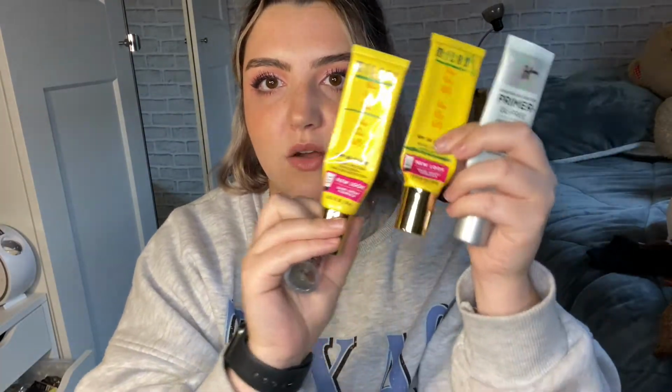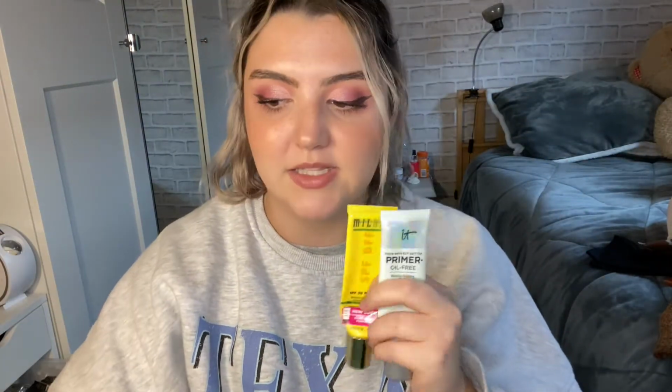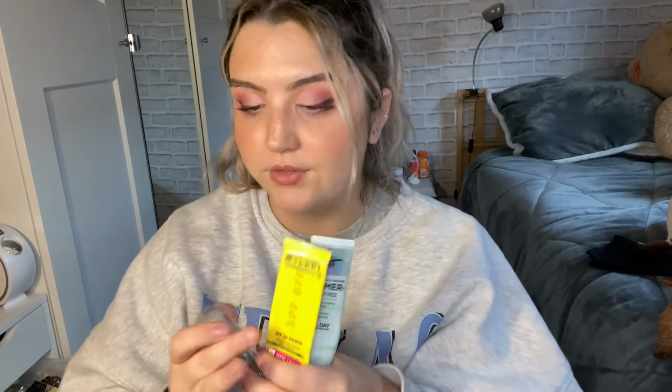I think I've gone through one, and then I have this one, which is almost empty. So I'm definitely going to keep going through all these Milani ones. It's the best SPF to go under your makeup because it's SPF 30 and it's a primer, so it doesn't pill up or make your makeup go funky or anything like that. They're just really good. So those are my primers that I used up.